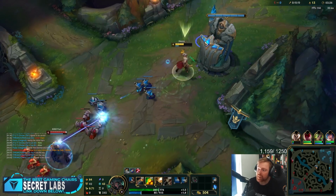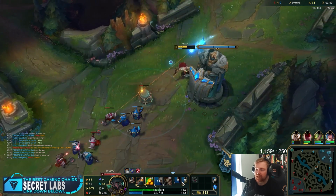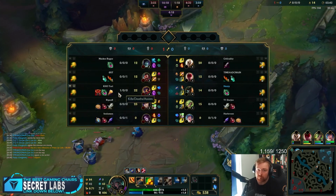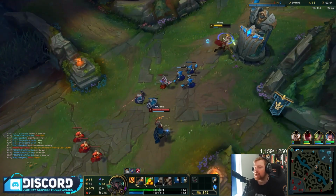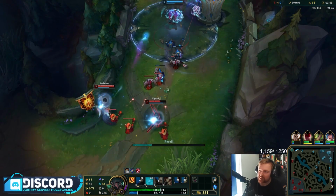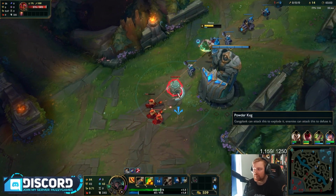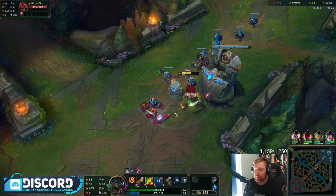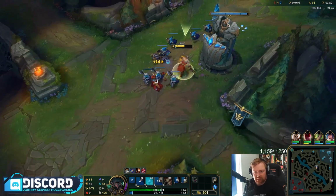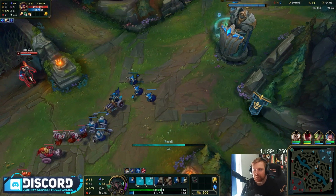It does feel nice to be back on Gangplank. I know right now you could argue he's a bit flavor of the month, and that's why so many people are playing him. But I played Gangplank before he was cool. But no, in all seriousness, I've been wanting to play Gangplank this whole season, and honestly, the biggest thing that's actually drawn me to playing a bit of Gangplank is his new skin. Weirdly, that's the power of skins: a new skin comes out that you think is really cool, and it makes you kind of want to play the champion.